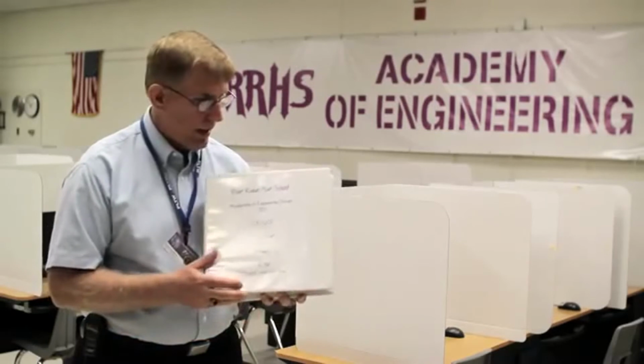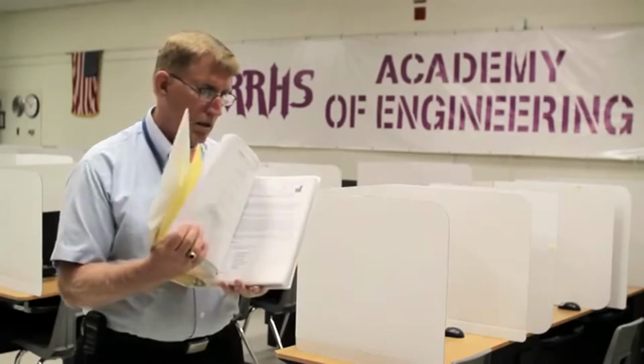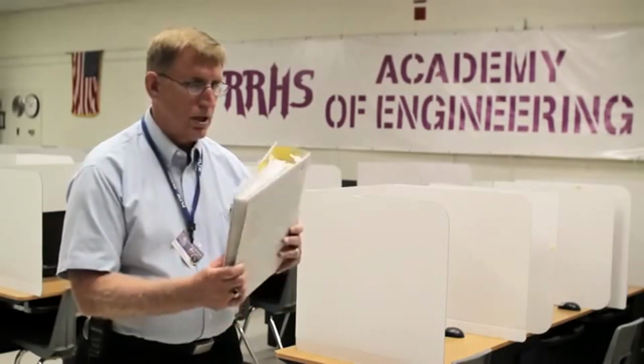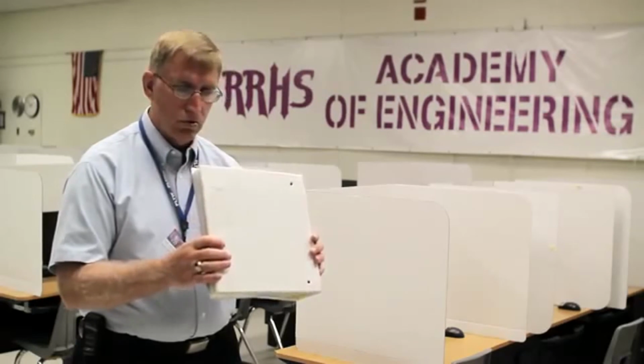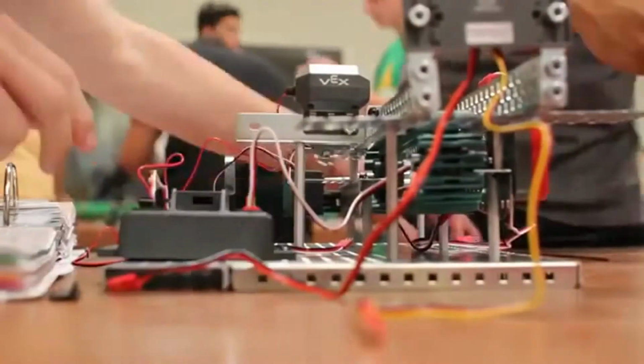This is an example of what we call an engineer's binder, and all the students are required to have one of these. As they do assignments, all the assignments and projects are put into the binder, and this binder then becomes their reference guide. Again, that's one of the challenges, to keep students keeping this thing updated, because once they do some of the projects, they actually have to refer back to this binder.